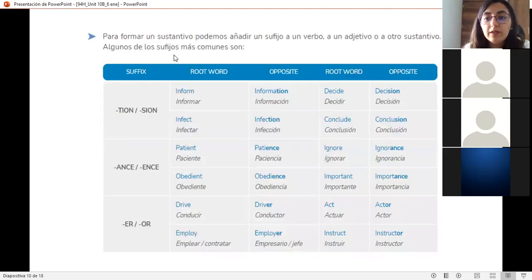Here we have, guys, some of the most common suffixes in English. Sí, aquí tenemos algunos de los sufijos más comunes en inglés. This is the favorite of most of the students, el favorito de la mayoría de los estudiantes, el tion or sion. ¿Sí? A todo le añaden esta terminación ustedes. Yes or no.